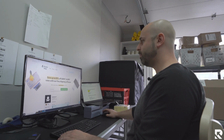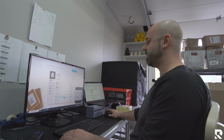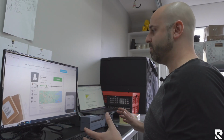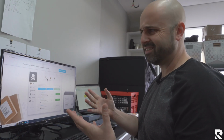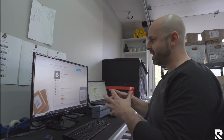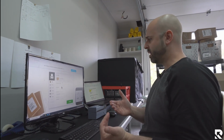So the best part about this website is you can literally schedule a pickup for only $4. And it doesn't matter if you're sending out 1 box or you're sending out 20 boxes, it's $4. On the weekend, I think it's like $6. But this is what I always do every single week. We batch everything up, we ship it out, and then we schedule a pickup. You can schedule a pickup for the same day.